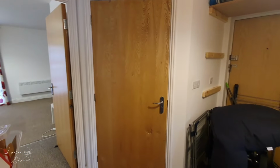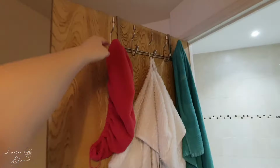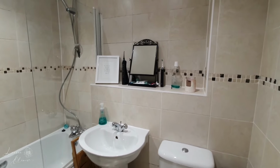And then next we have our bathroom. It's a very basic bathroom. On the door to start off with, I got these hooks because obviously extra storage is also helpful. And then this has become a bit of a storage nightmare.